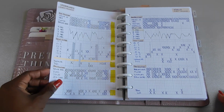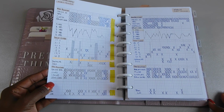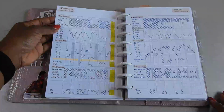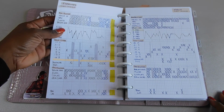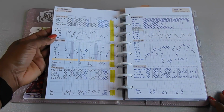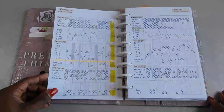Okay, so February I did a lot better with my morning routine, and I actually did take off the water here, which was great, so it looks a lot nicer. I like when it has a lot of the check marks. However, my sleep was terrible.